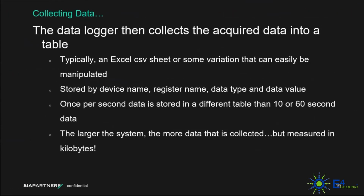So then we collect it. The data logger collects the acquired data into a table. Typically it's an Excel or CSV, comma-separated value sheet, or some variation that can easily be manipulated by third-party software or a person. It's stored by device name, register name, data type, and data value, and once-per-second data is stored in a different table than 10- or 60-second data to keep them separate.